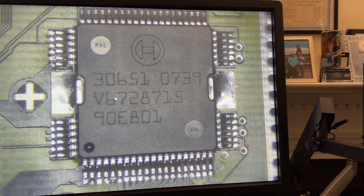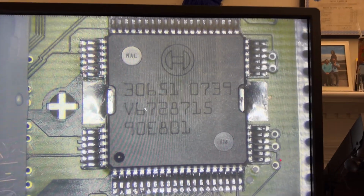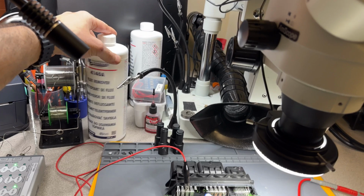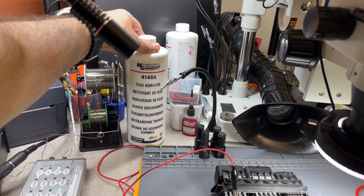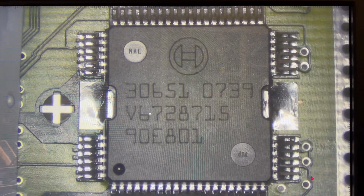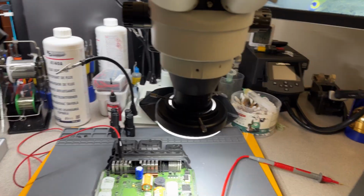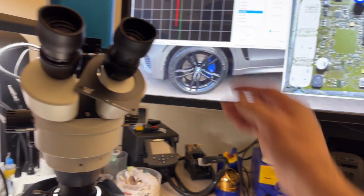Let me put some extra light in there. Yeah, I'm trying to get you the best possible view. But yeah, as you can see, everything is nice and original, all nice and clean. I clean the flux. I have this special chemical that is to remove the flux. It's from NG Chemicals, 4140A. That is really, really good. And yes, I clean the board really well, so no flux is left because that will create eventually corrosion. Yep, this is the new driver install. All right, so let me escape that picture or video or image.